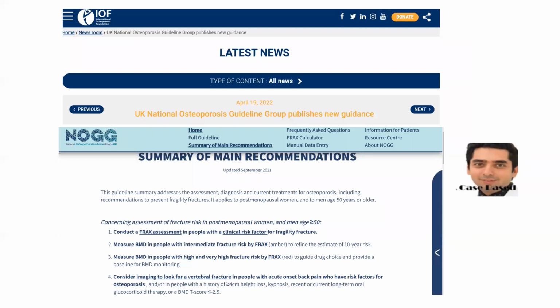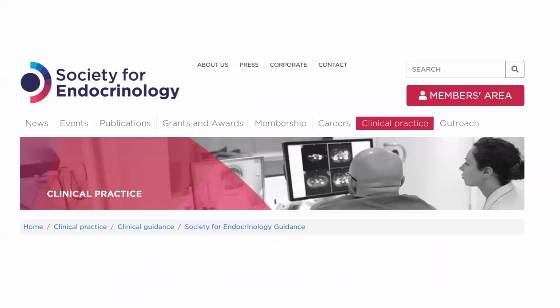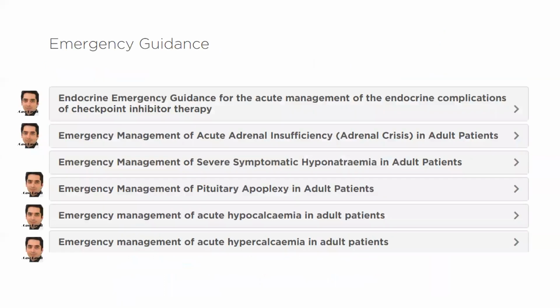Now, there is another set of guidelines from the NOGG, which is related to osteoporosis, and this I have already covered in my lecture session of osteoporosis. Now, the next set of guidelines, so we finished NICE, we finished JBDS, we had a look at the NOGG, and then the next important set of guidelines is the Society for Endocrinology guidelines. These are all UK-based guidelines.